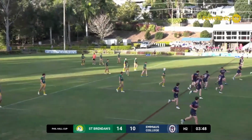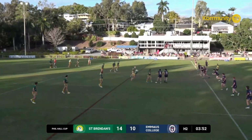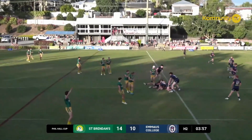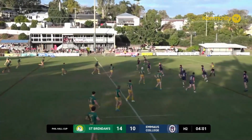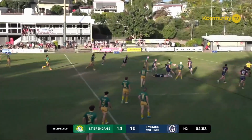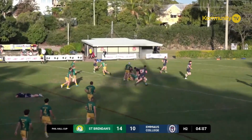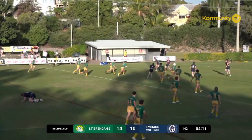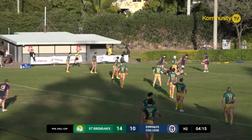So St Brendan's, just repeating, if you've just joined us, they trailed 10-0. Emmaus out to a 10-point lead and come storming back. They can only convert one of those tries. 14-10 the score. What a run there from Jack Oberhart. And lovely offload away to keep it going. That's Carter Ford. Jake Oberhart and then Carter Ford. 2 consecutive plays.